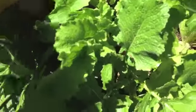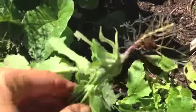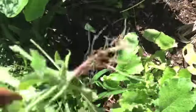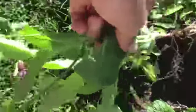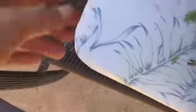And there we are. And I cut it. See, I cut the root. Should have gone deeper, but there you go. Dandelion. You throw this whole plant in your smoothie. You chop it up and make tea. Or you just eat it if you're crazy.